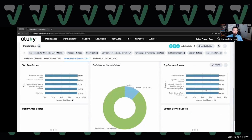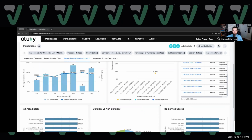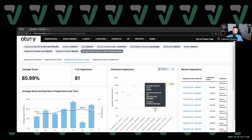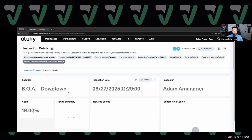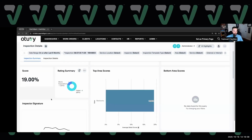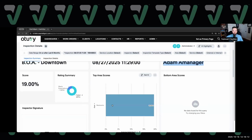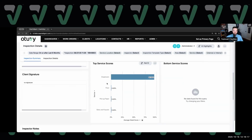If we scroll down even more, it gives us even more detail of where some of the issues are. Now, I say, okay, on this day, Adam, a manager, scored at a 19. Why is that? So I'm going to dive even more deeply into the Bank of America downtown location. This is when the inspection was done. Every inspection is date and time stamped. You have Adam, a manager, who did it. He signed off. And we realized that it was the restroom that had the poor score. We didn't do a good job on the floor. We didn't pick up paper, and there were sinks and faucet issues.